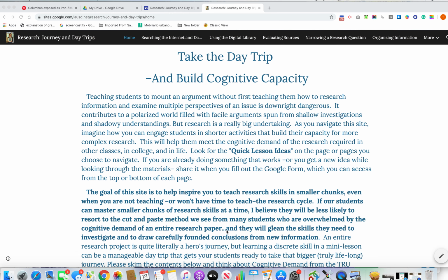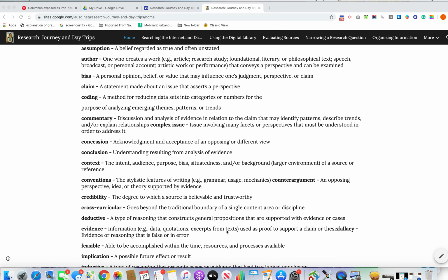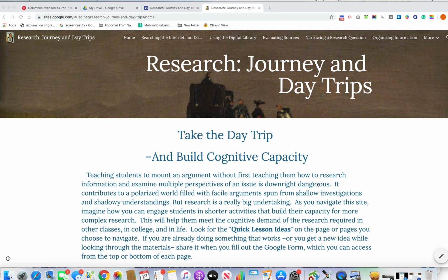So the first page is just really about going over just how many skills there are. It's too much. But I want people to understand how much there is and just wrap their mind around that overwhelming feeling if they haven't had to do it for a bit since they were in school. Or maybe not at all, because I actually didn't do much research until I went to graduate school. And now I'm a librarian, so there you go.